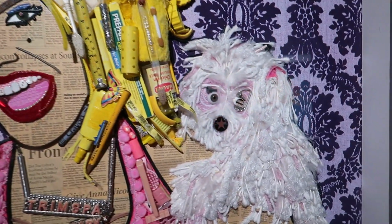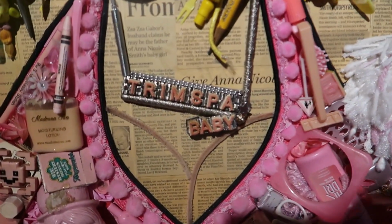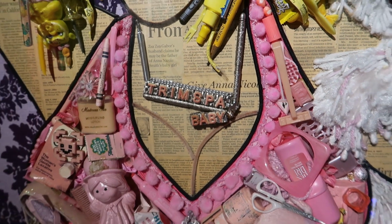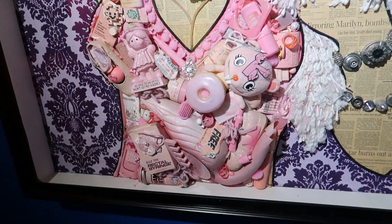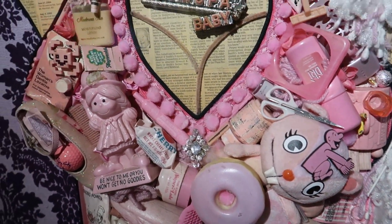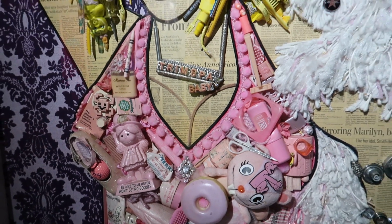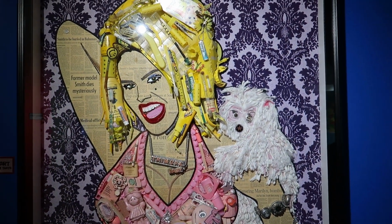Little dog there made out of Q-tips. Well, it says Trim Spa Baby. She's the spokesman for Trim Spa. And then her dress there made out of pink objects, part of a pink flamingo. Other pink things there composing the Anna Nicole Smith artwork.